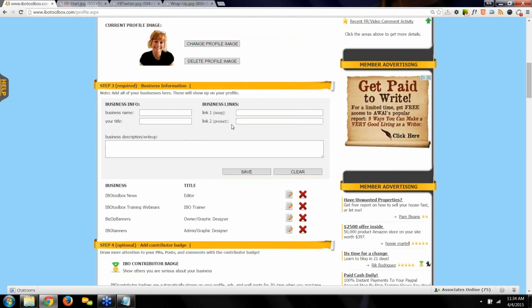Step three is your business information. This is where you're going to put your business name. You can add as many businesses as you want. So for instance, mine for BizOp Banners, my title, a link to my business opportunity product. I don't really have a business opportunity. I'm not really promoting a business opportunity.